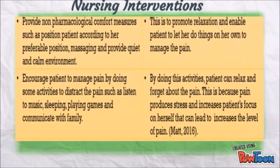Provide non-pharmacological comfort measures, such as positioning the patient according to her preferred position, massaging, and providing a quiet and calm environment, to promote relaxation and manage the pain.